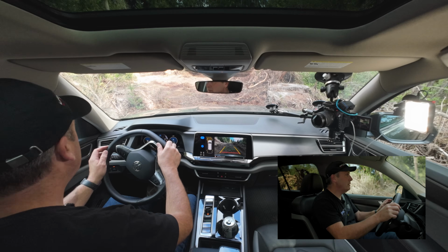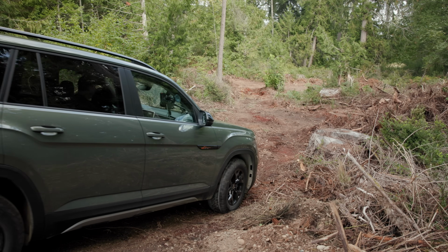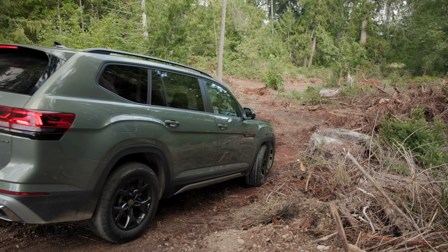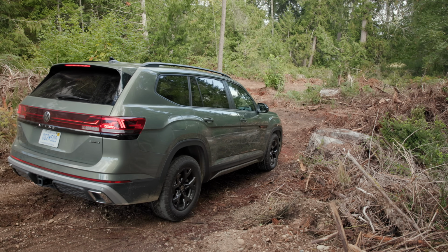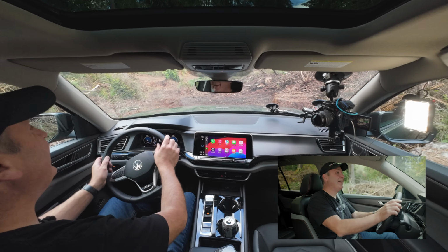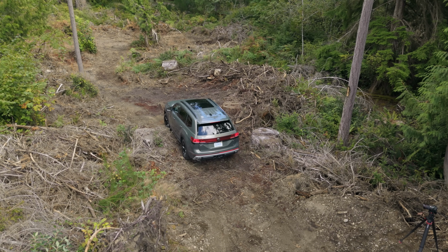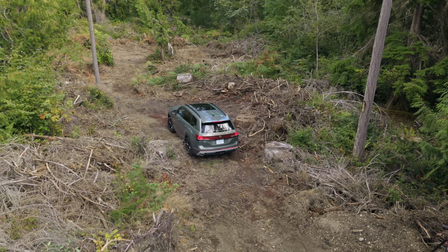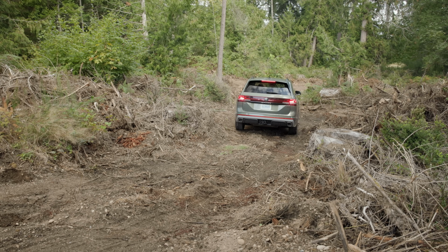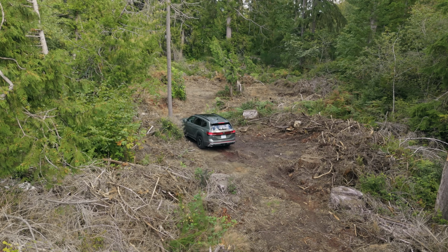Right. So we have our first little obstacle right up here. Because I just built this course, it is very loose soil. There's a lot of roots sticking up still. I gotta turn off those parking sensors. I do have to look out for stumps. This was logged probably about a decade ago, so we got big roots from big stumps.